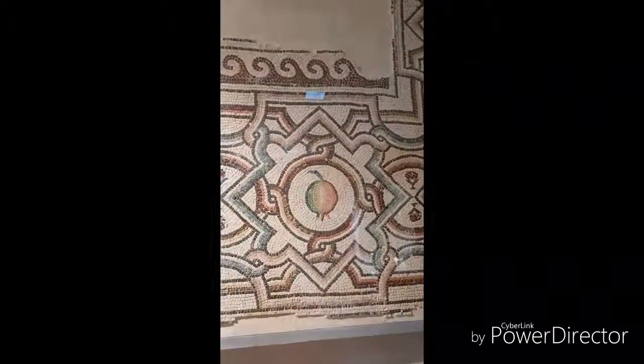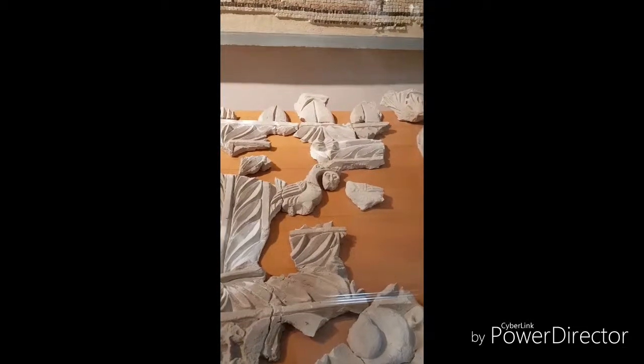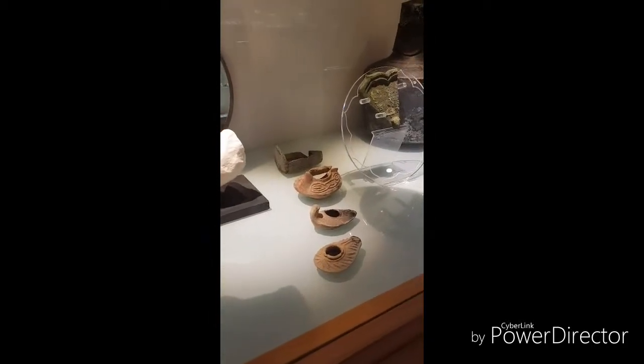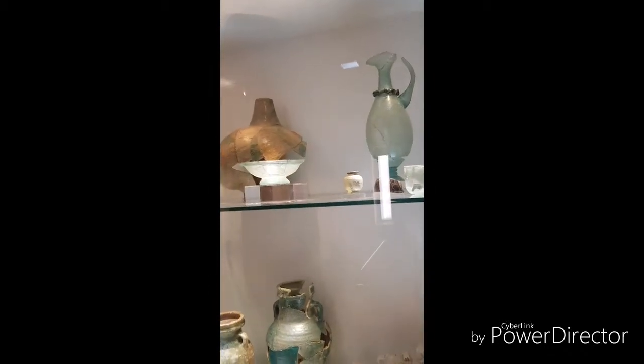Maybe different types of fruit there with this one. Some of those plasters. That one in the centre there looks to have a dove holding onto a head. That looks pretty spooky. Mortar and pestle. Isn't that amazing how it hasn't changed in all of these years? And these ones are an oil lamp. The oil goes in the wick. That glass is amazing.